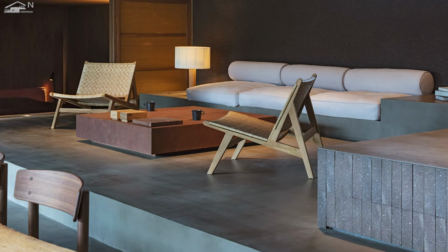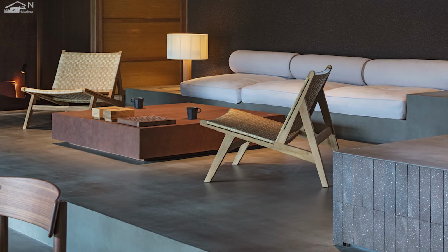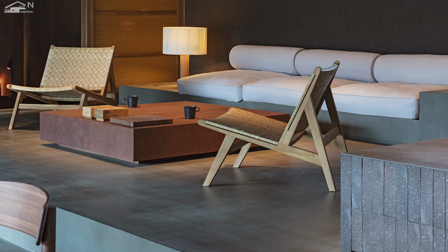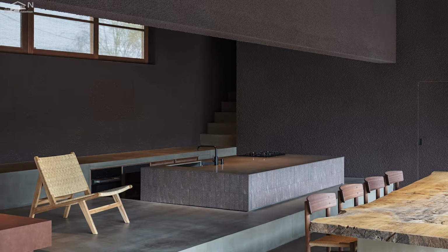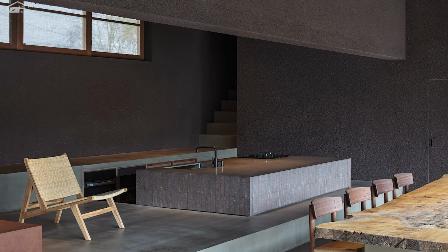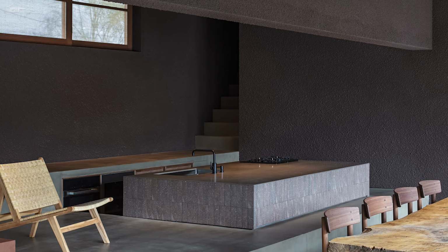Inside, the decor is characterized by clean lines, uncluttered spaces, and a muted color palette, reflecting the simplicity and tranquility of traditional Japanese design. Furniture is kept to a minimum, with a focus on functional pieces crafted from natural materials such as wood, bamboo, and stone.